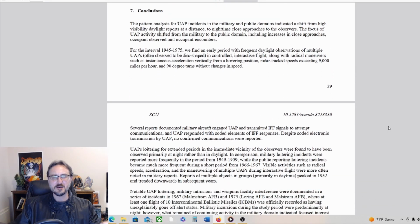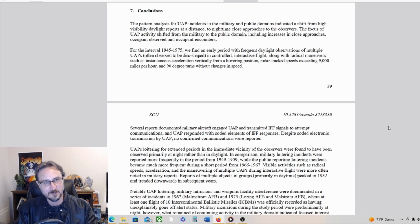Okay, conclusions. The pattern analysis for UAP incidents in the military and public domains indicated a shift from high visibility daylight reports at a distance to nighttime close approaches to the observers. The focus of UAP activity shifted from the military to the public domain, including increases in close approaches, occupant observed, and occupant encounters. And I've read part of this paper, and the shift from military to public seems to have occurred in the 60s. I'm thinking that probably had to do with more military reporting and how they got more secretive. I don't think they stopped buzzing the military.